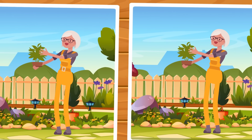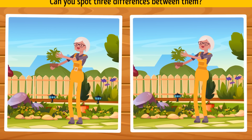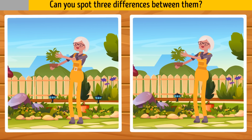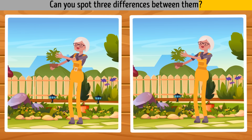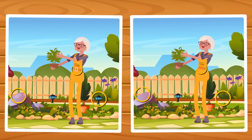Mary finds two similar pictures of her granny. Can you spot three differences between them? Here they are!